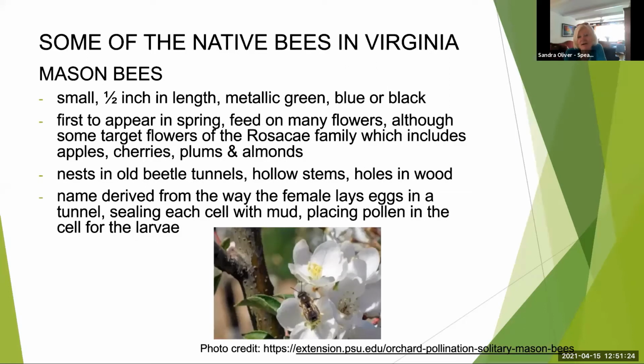So there are a couple I've just chosen to talk about briefly. One of them is the mason bees. They are quite small, about a half inch in length, metallic green, blue, or black, and they appear early in the spring. They feed on many different flowers, although some target the Rosaceae family. I don't know if I'm saying that right, which includes apples, cherries, plums, almonds. So if you have an ornamental cherry, you're likely to see these little guys on it.